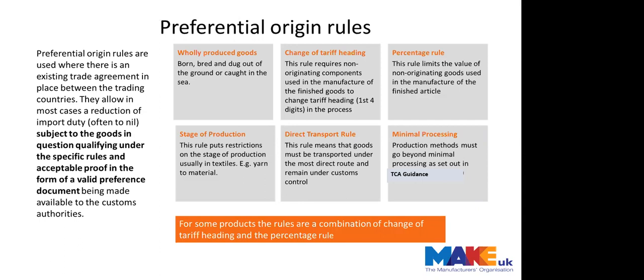But there are individual product-specific rules. Now, you have to look at these when there's a preferential duty arrangement in place through an FTA, free trade agreement. You have to look at the individual free trade agreement because they all differ in what might be required to establish change of origin.